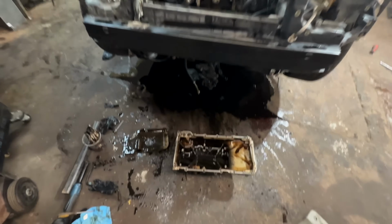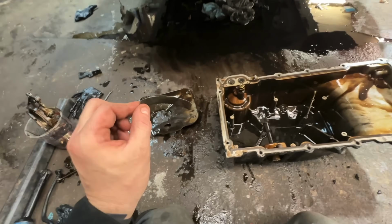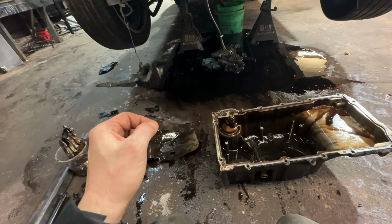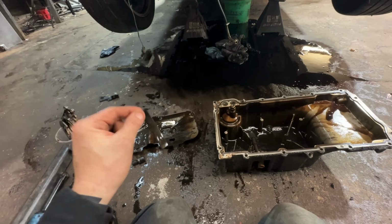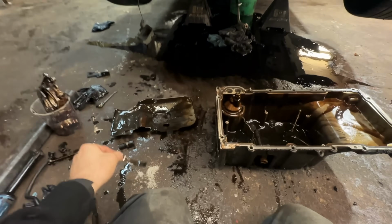And I pop off the pan. I go in here to start looking. I see this right on top. Instantly start shitting my pants because I go, oh my God, that's a bearing to a freaking rod. And this thing is just, no. It was just the rest of my tensioner. So that was the part I was looking for, actually.